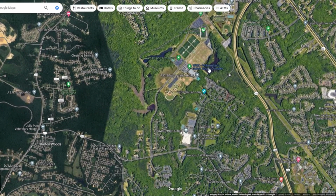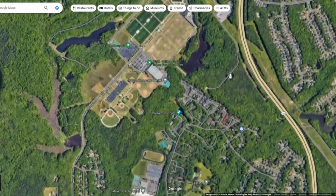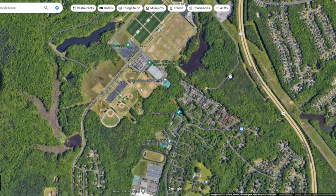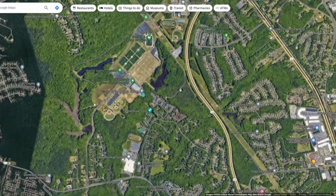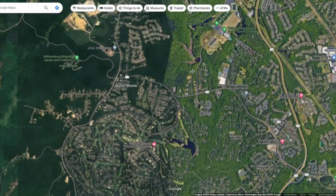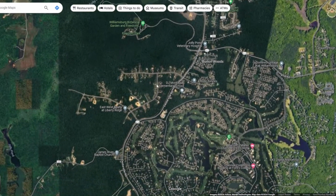If you have kids who play sports, they will probably be playing a lot of those at the Whisk. So it's called the Williamsburg Indoor Sports Complex. But as you can see, it is anything but an indoor sports complex. These are all ball fields where kids go to play soccer, lacrosse, baseball, pretty much everything is going to be here. So it's still in a great area, just a little farther away.